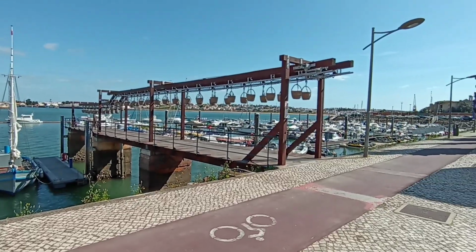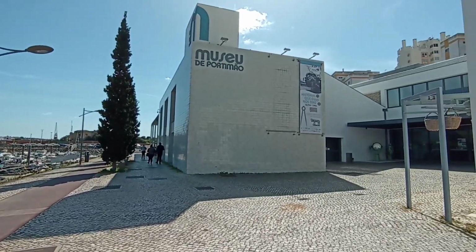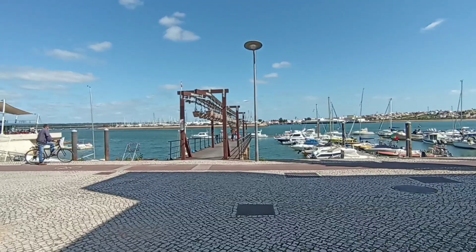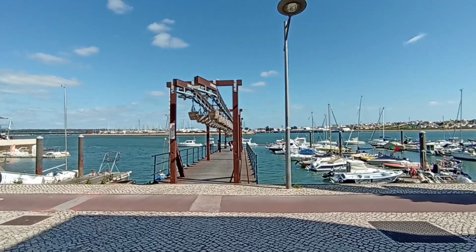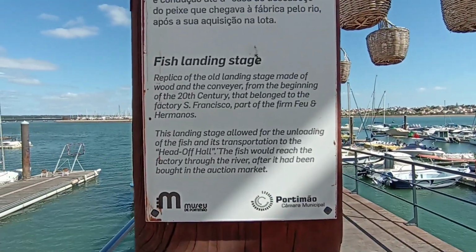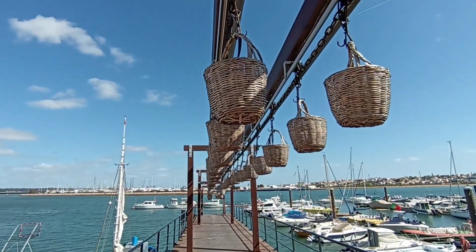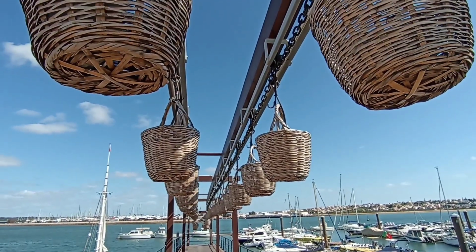This is the part of the museum where the fish arrive, going to the area where they pack or can them, years ago. Let's go near. There are plenty of baskets where they put the fish. Look, it's the fishing landing area. It's like a mini pier for the boats to unload the fish that they catch, especially sardines.